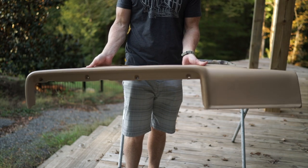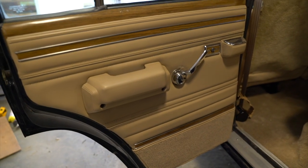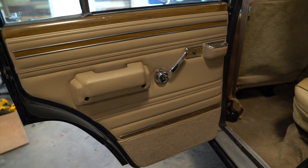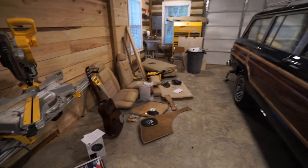I found a dash pad off of eBay. It took me about 4 months to find that. I also found new interior door panels on eBay in the same way. I just kept checking every day for a few parts that I really needed. And eventually some decently used pieces came available and so I got them.